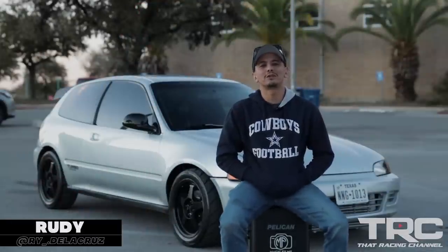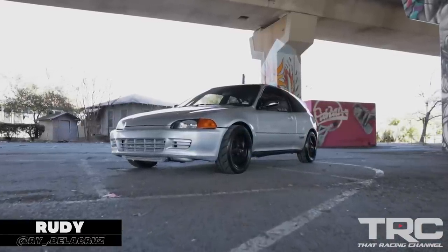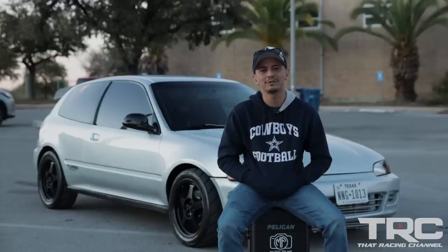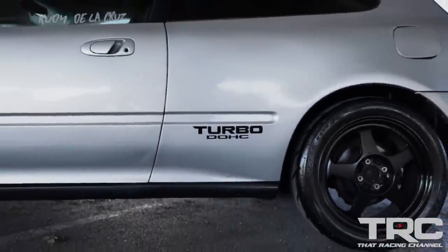Hey, my name is Rudy De La Cruz. I got my '92 Honda Civic hatchback. It is an LS VTEC setup. I got a B18 CSS block, Carrillo rods and CP pistons. We got a GSR head with Skunk2 Pro 1 cams.